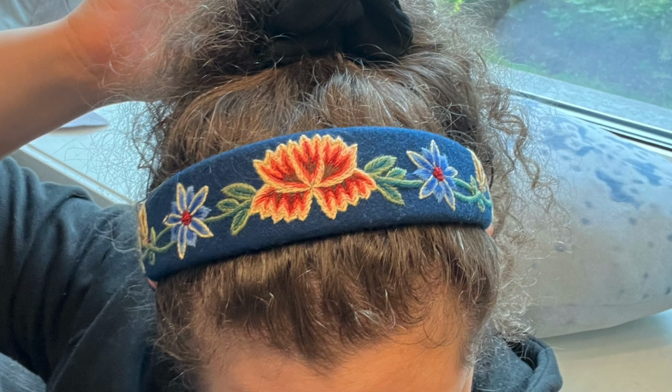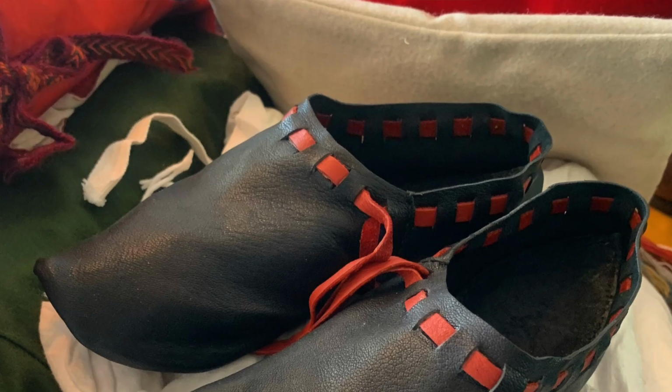I embroidered a headband for my sister's national costume. I made some shoes, some medieval shoes for a friend.